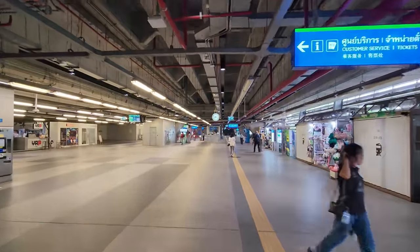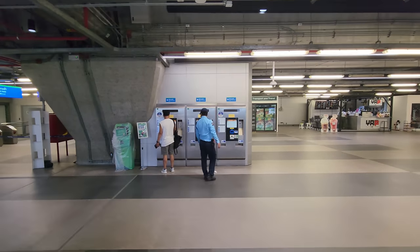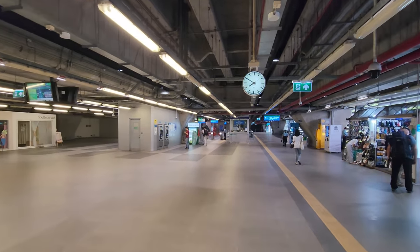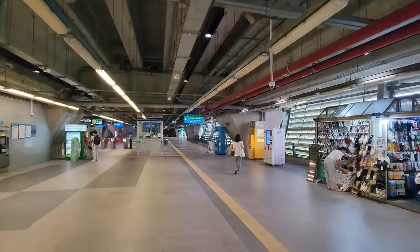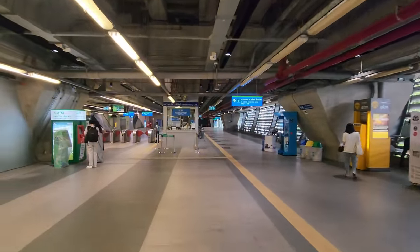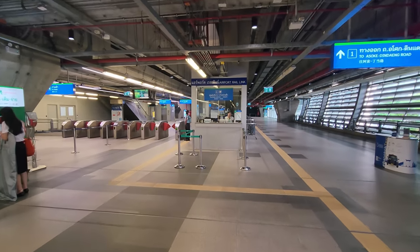So you can buy a ticket at the office, or you can get one from the machines here. And normally I always take from the machines, but today I will show you guys how to do it at the office. This is a massive station. The idea was that this would be a station where you could also check in to go to the airport, but that really did not work out.